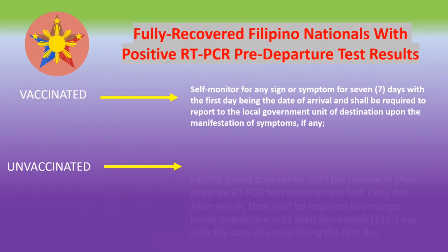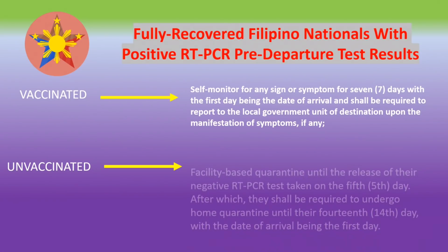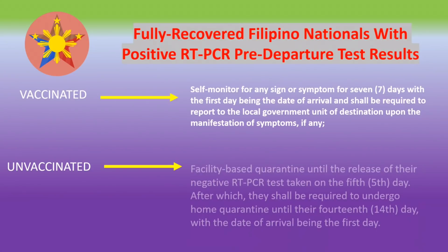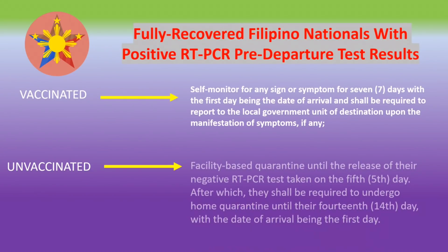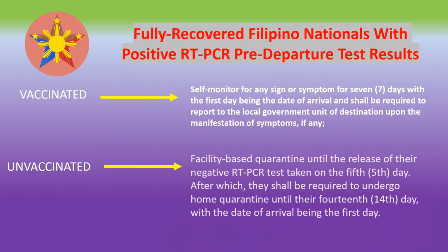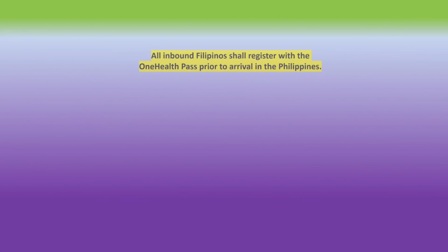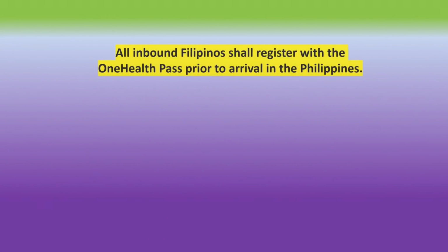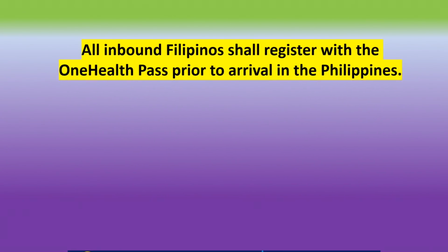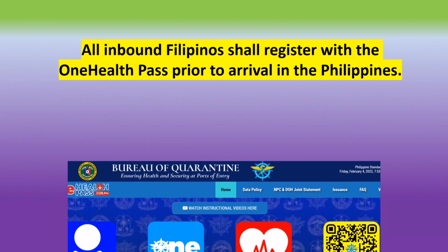For the unvaccinated, you will be required to quarantine in a facility-based hotel until the release of a negative RT-PCR test taken on the 5th day, and you will be required to undergo home quarantine until the 14th day, with the date of arrival being the 1st. If you test positive, the isolation in the Philippines is 10 days for mild, and for serious symptoms, it will be 21 days. Also, all inbound Filipinos shall register with a One Health Pass prior to arrival in the Philippines. This must be done within 3 days prior to flying to the Philippines.